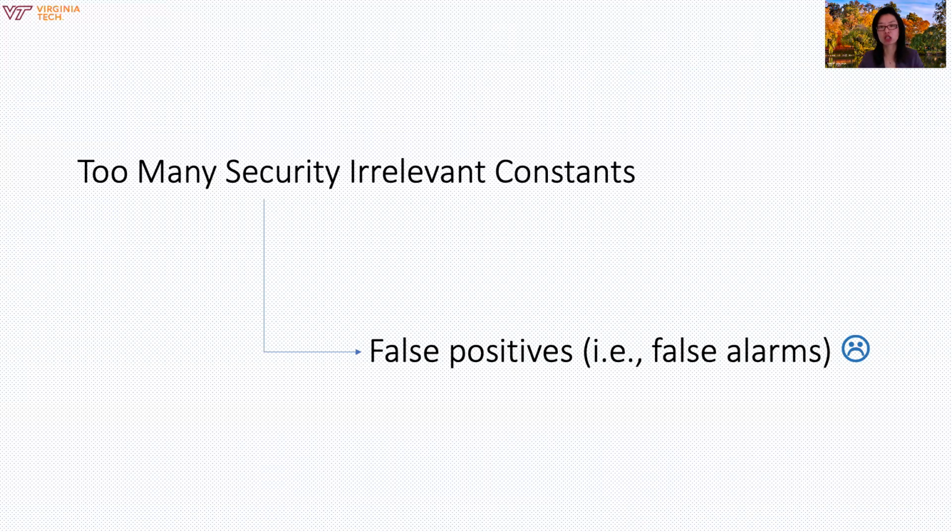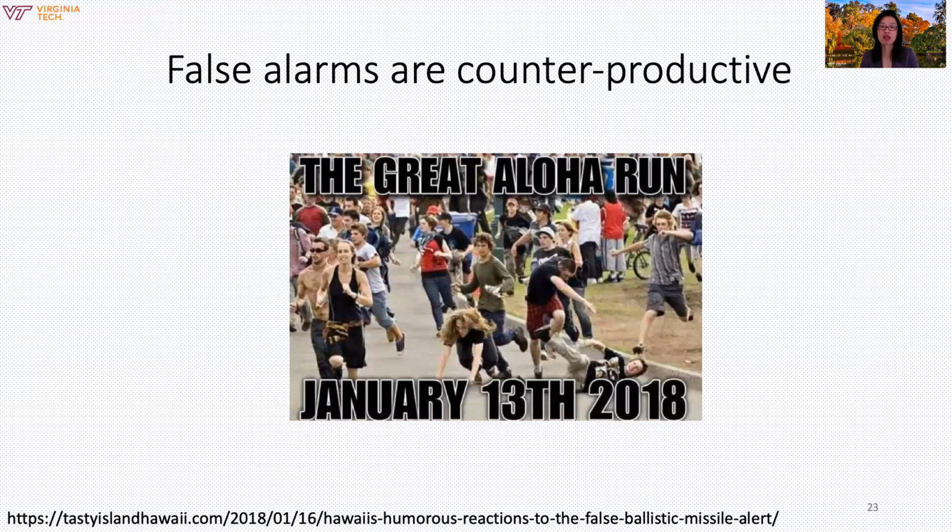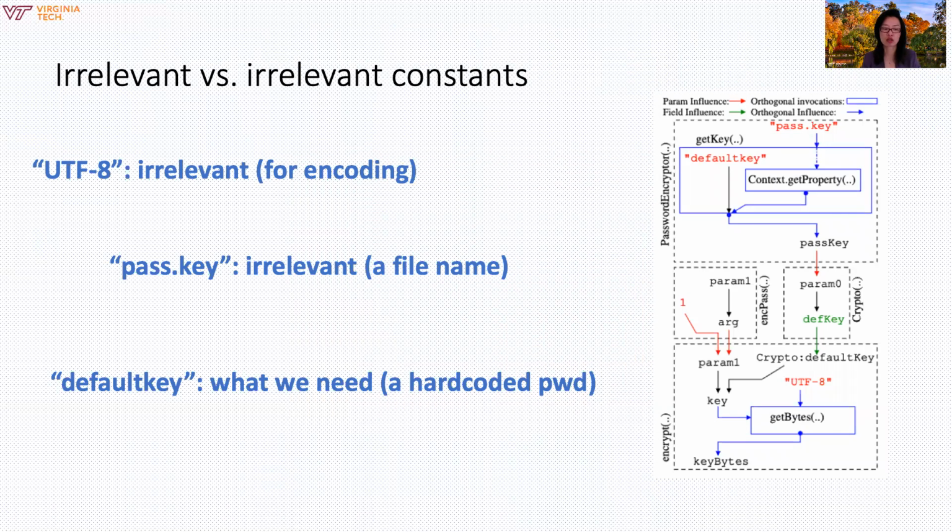Our initial implementation generated so many false positives, and we all know false positives are so counterproductive. This is from 2018, when Hawaii had a false alert saying a ballistic missile was going to strike within 30 minutes, and it was just so unexpected. A lot of times if you have too many false alarms, developers say, I don't want to use these tools because it's just wasting my time. And I did a lot of other work on intrusion detection and anomaly detection, focusing on reducing false positives.